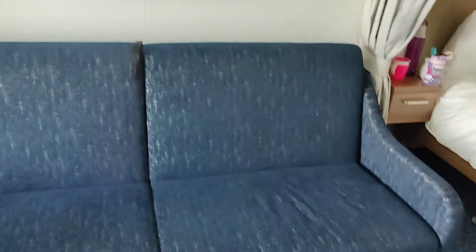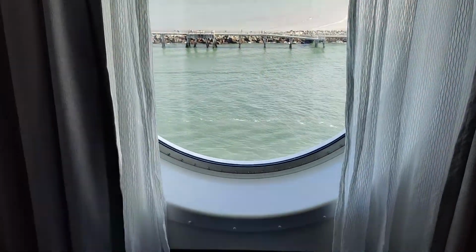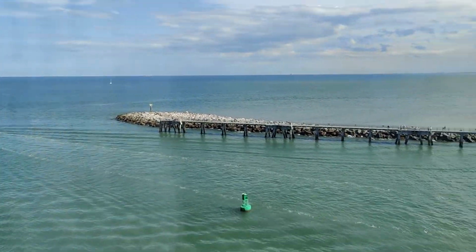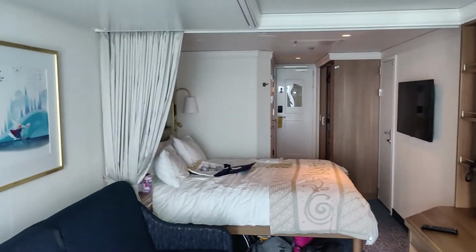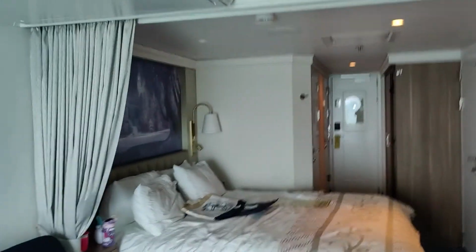We do have the couch, the pull down couch. This will pull down as well. And then we have a room that sleeps 5, so that is a Murphy bed that will pull down. Here is our big porthole. You can see we are just now leaving the port. And then you've got Olaf here with this space. But overall, it is a really good space and lots of space underneath for baggage and such.